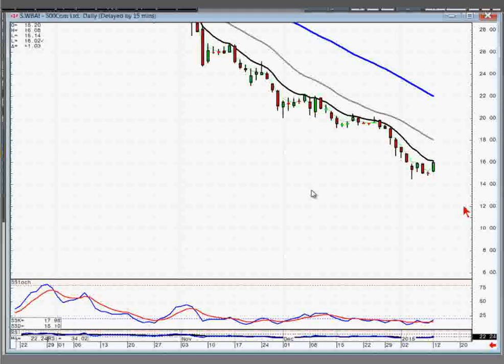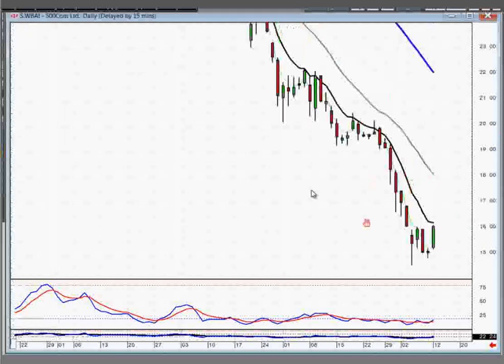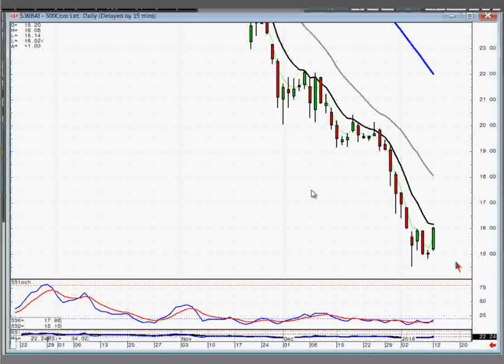And same scenario here on WBAI. Morningstar signal with the doji gap up. If this comes up through the T-line, at least you know you got a bounce back up to the 200-day moving average.